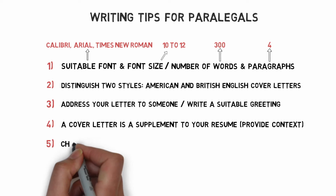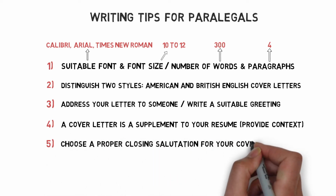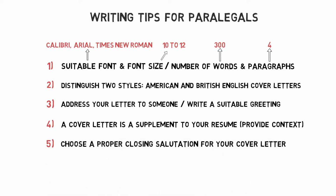At last, choose a proper closing salutation. For example, kind regards, best regards, or sincerely. Yours sincerely is British, and Americans tend to reverse the order and write sincerely yours. Nowadays, sincerely is a common and acceptable close for American cover letters. You can also write yours faithfully, which can be used when a recipient is not addressed by name, like in Dear Hiring Manager. It is a British usage. Yours truly is the American equivalent.